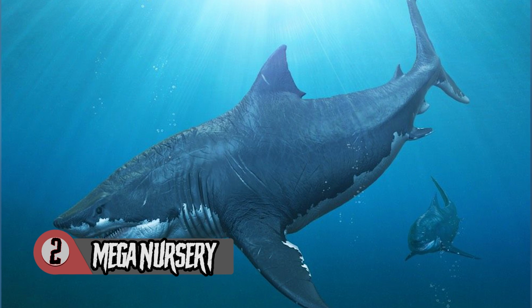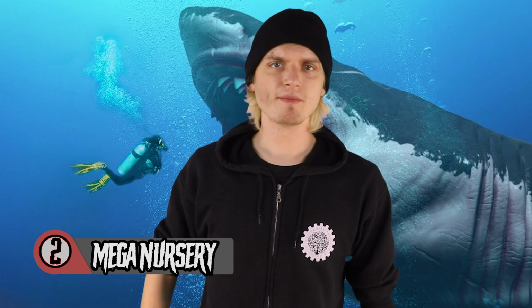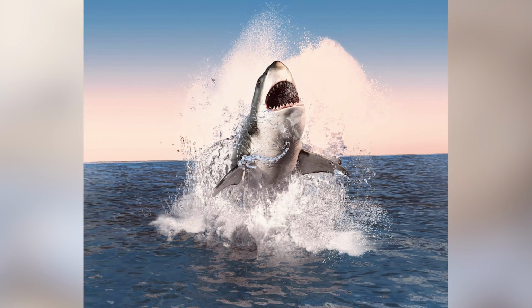Number 2, Mega Nursery. Though the Megalodon might be renowned for its gargantuan size and prowess as a prehistoric apex predator, even terrifying mega sharks have to start somewhere small, right? Somewhere to get your little flippers and chompers some practice before setting your sights in the big open waters and big prey. Well, it's not quite an aquatic preschool, but it's the next best thing.